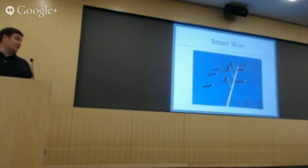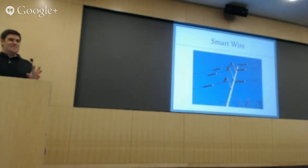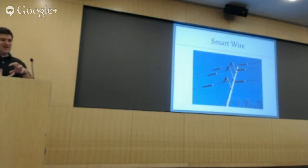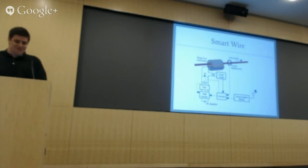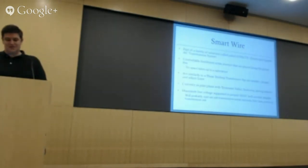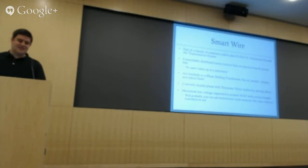These are located along the lines, maybe 60 to 100 along the line, and they just snap on to the line. It's a very easy upgrade, and they communicate back to the mothership, and you can control the line flows quite easily. It's a really promising technology. The Tennessee Valley Authority is doing some pilot projects with it, and from what I've read, they are like two thumbs up, awesome, this is really cool.